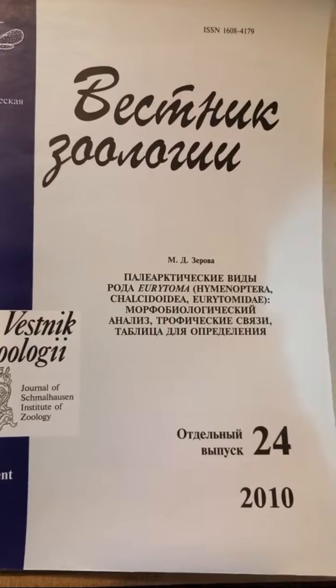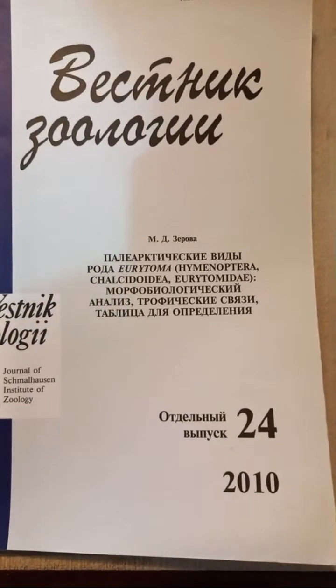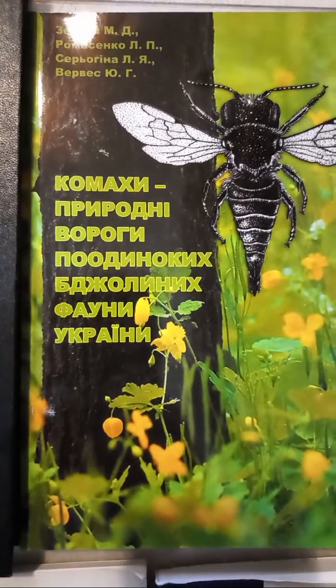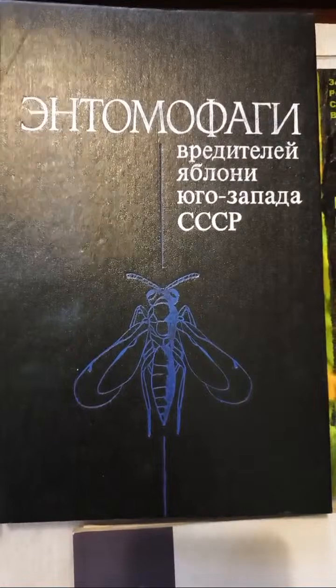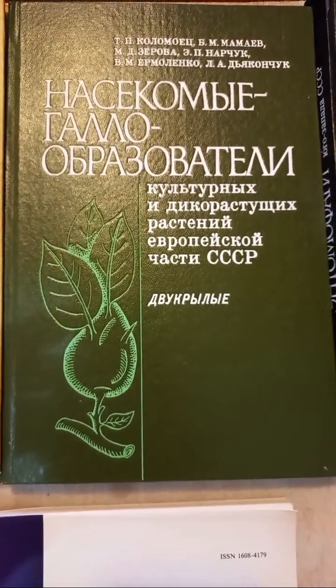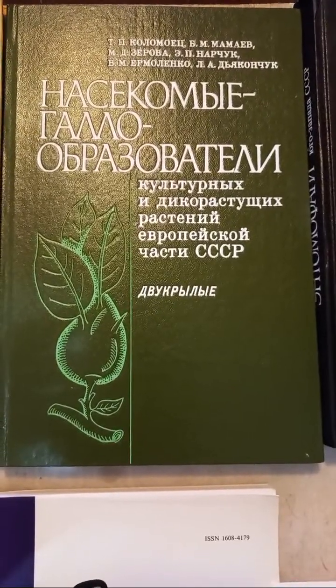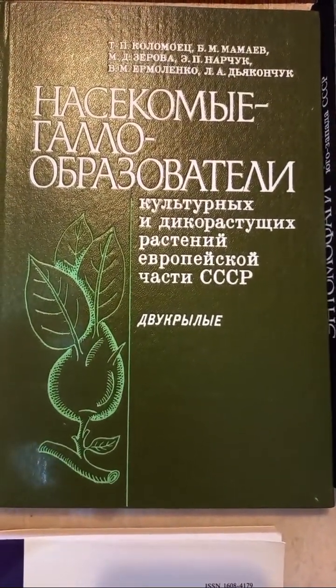This is a review of Palearctic species of the genus Eurytoma, with biology and morphology, analysis of trophic relations, and identification tables. This is a book with colleagues about insects, natural enemies of solitary bees in the fauna of Ukraine. This is a big book reviewing entomophagous insects, pests of apples on the territory of Ukraine and surrounding areas. This is one volume of a 3-volume series, Insects, Gall-formers, of cultural and wild plants in the European part, which includes Diptera, Hymenoptera, Coleoptera, and some other groups of insects.